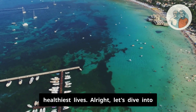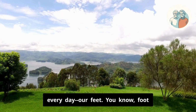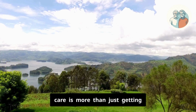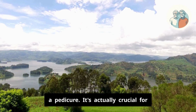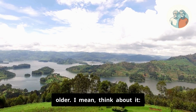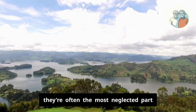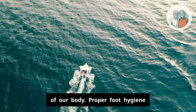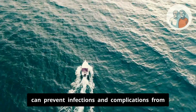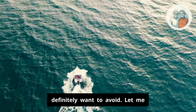All right, let's dive into something we might not think about every day, our feet. You know, foot care is more than just getting a pedicure. It's actually crucial for our health, especially as we get older. I mean, think about it. Our feet carry us everywhere, yet they're often the most neglected part of our body. Proper foot hygiene can prevent infections and complications from poor circulation, which is something we definitely want to avoid.